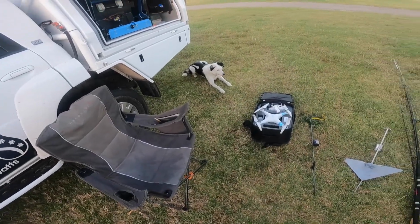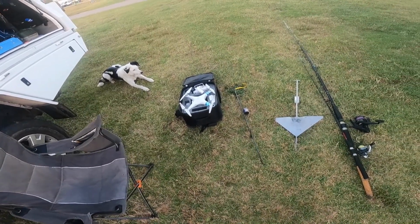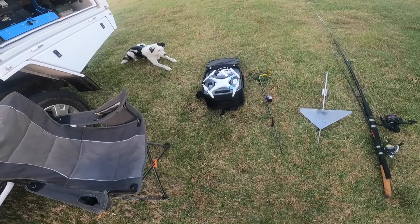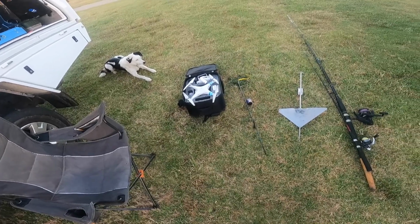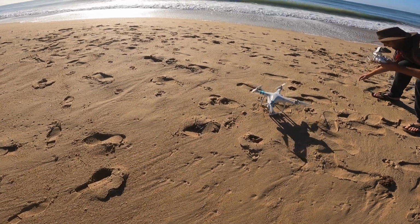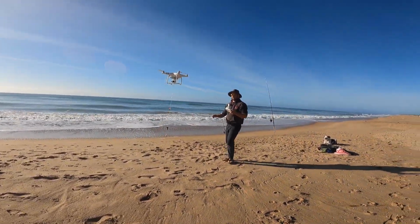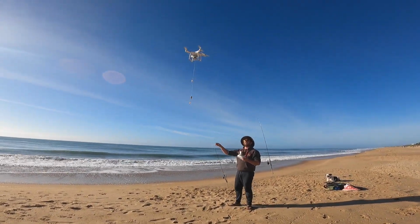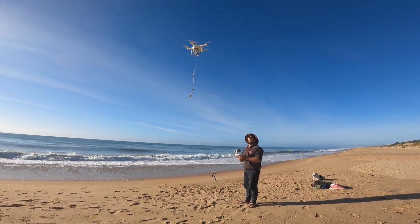Alright, 6 AM Monday morning. Got the drone. Ready to go out, try some fishing and get some baits out past the surf. Got the quick release gimbal on it. So give it a whirl, see how we go. Hopefully I don't lose it in the ocean. That's definitely one way to get your bait out further in the ocean.